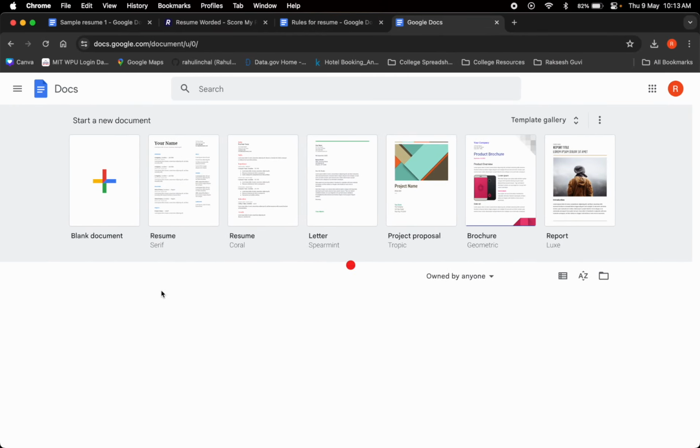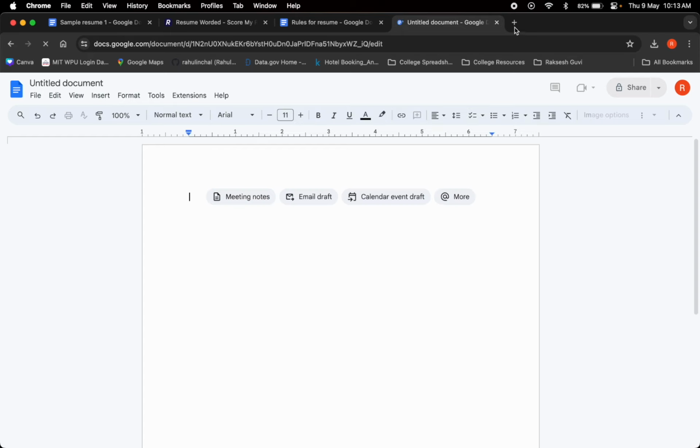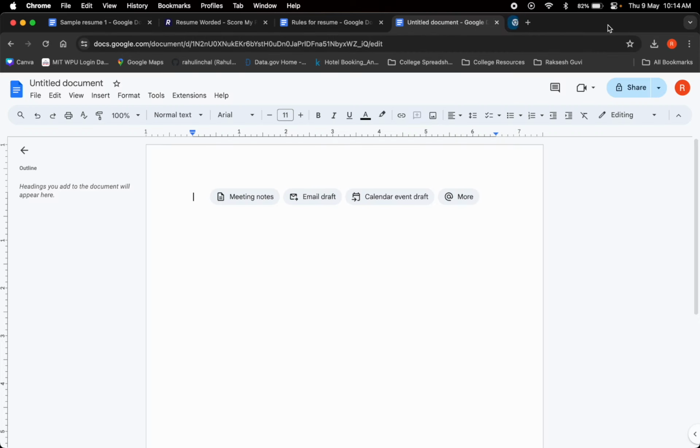But for the entire community, I would want to make it in Google Docs, because Google Docs is easily available. You don't have to do anything. You just have to go to these nine dots and scroll down. You will get Google Docs, Google Sheets, Slides and all, right? If you click Google Docs, you will come over here.